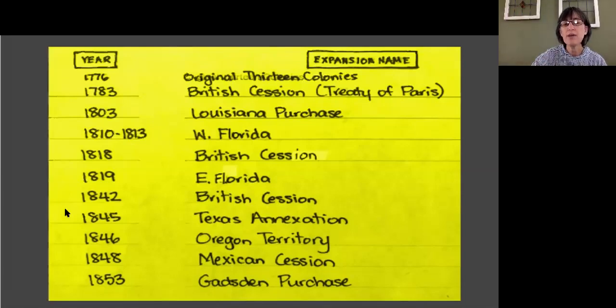And then 1845, Texas annexation, we acquired most of Texas and what we now know as New Mexico, then a little bit further north than that. 1846, with Britain, we acquired the Oregon Territory through the 49th parallel south. And then in 1848, with the Mexican-American War, Mexico gave us, for $15 million, the part of Mexico that includes California.